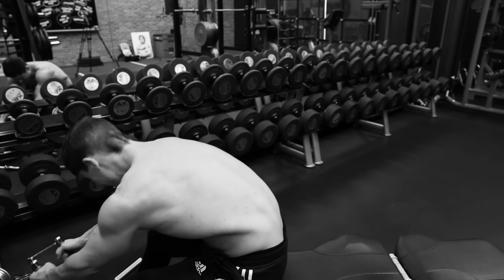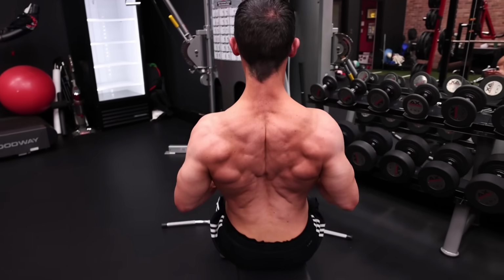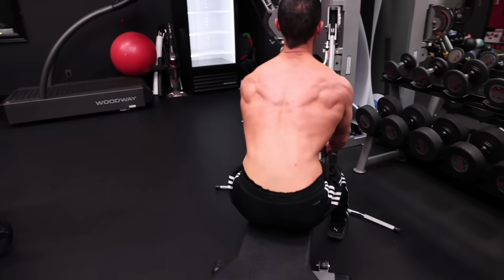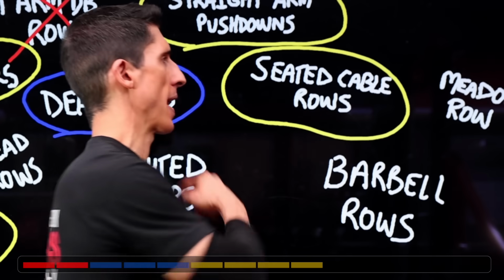Just be sure that when you're reaching forward here, you're not allowing the low back to round with you. Keep that low back in a good, firm, safe position, and you'll get all the benefits this exercise has to provide and put it right here firmly in the better still category.